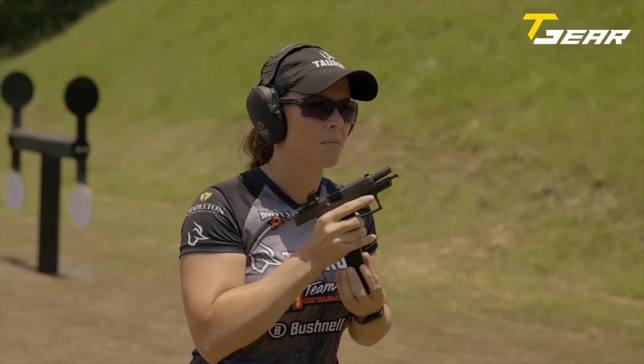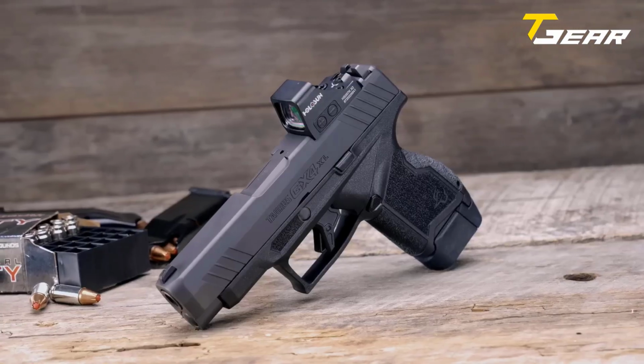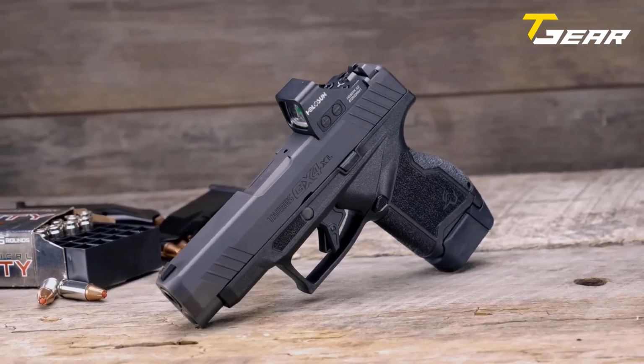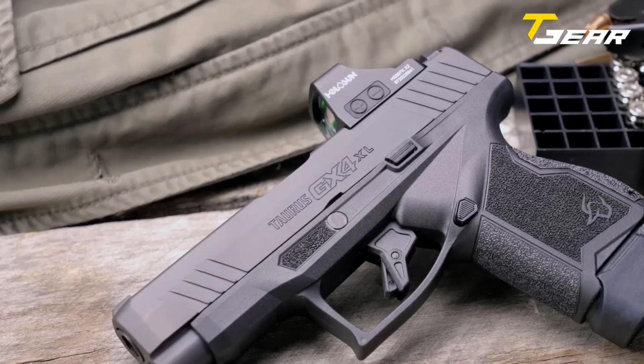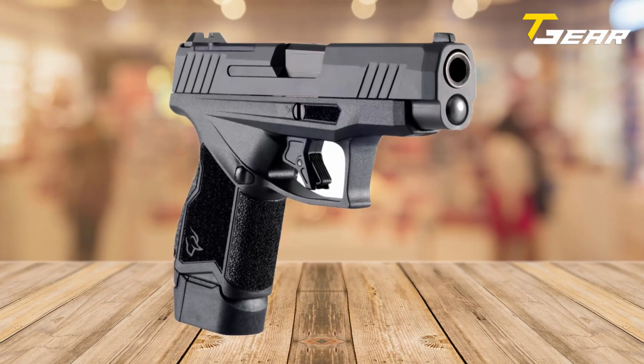Additionally, Taurus offers an optic-ready option for those looking to enhance their shooting experience. In conclusion, the Taurus GX4XL offers an unbeatable combination of features, reliability, and affordability in the micro-compact 9mm pistol market.